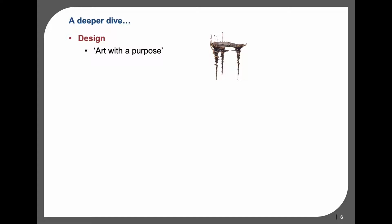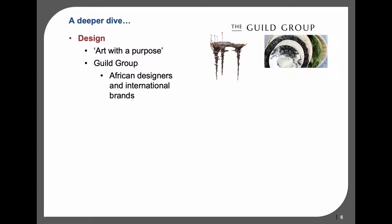Design encompasses objects large and small, from furniture to homewares. Just as the Zeitz MOCAA put contemporary African art on the map, the Guild Group, also in Cape Town, played a key role in the rise of contemporary African design. They started off promoting African designers to international brands. These plates are made by Wonkiware, a ceramics brand discovered by the founders of Guild Group, which is now stocked in the Conran Shop in Selfridges.